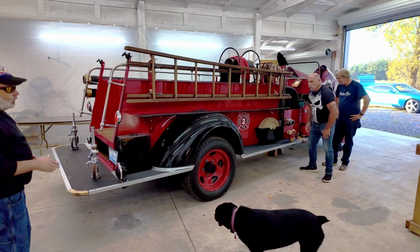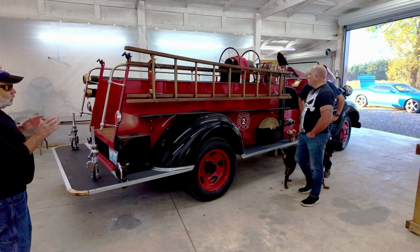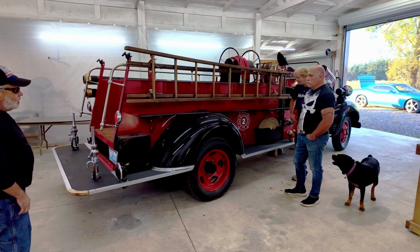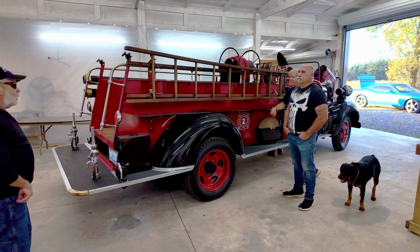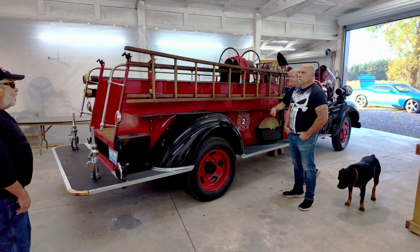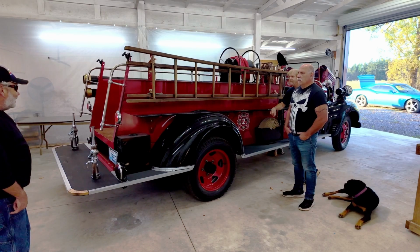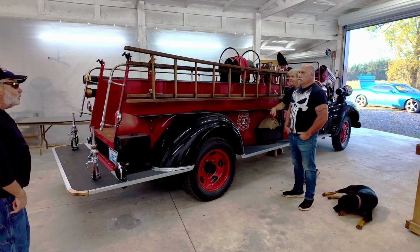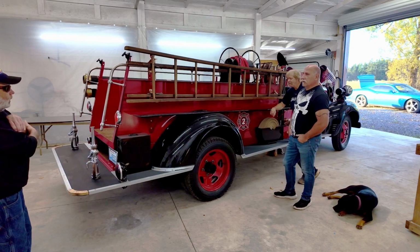But this truck never left the city of Toledo. It didn't go to the country. It was just their city pumper truck. I got you. So how long of service was this truck in, do you know? I couldn't really tell you that. It was quite a while. I think probably into the 70s. Wow, that long? Yeah, they still were. Holy smokes.